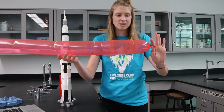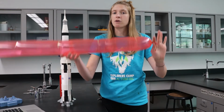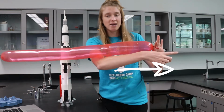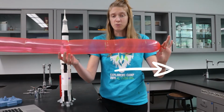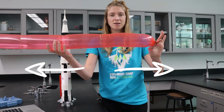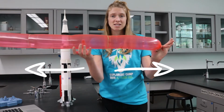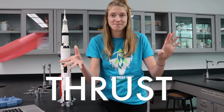Now, if I were to release the end of this balloon, point in the direction that you think the air molecules that are currently inside would go. Yeah, these air molecules would go out that way, out of the end, and in return, which direction do you think this balloon would go? That way, the opposite direction. So a force going out in one direction causes enough energy and motion to take the object and send it in the opposite direction. This is thrust.